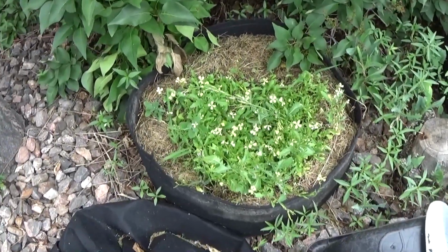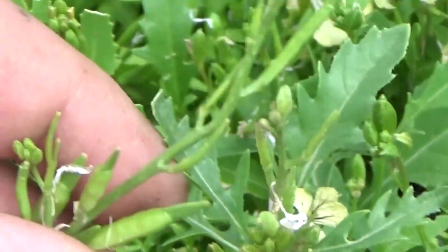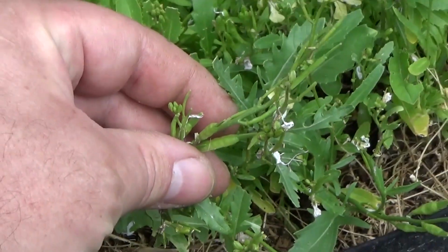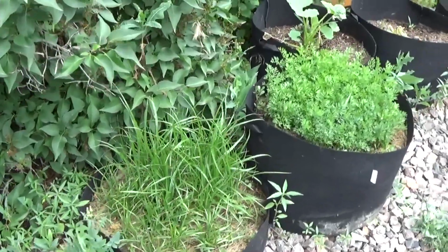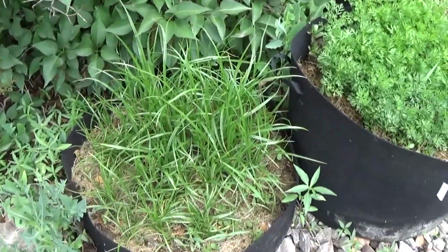Some arugula is flowering and about to make some seed pods. Actually, there's already some seed pods developing. Right there. I just wanted to get some fresher arugula seeds, but the seeds I had, even though they're several years old from my last harvest probably 4 or 5 years ago, were growing well.